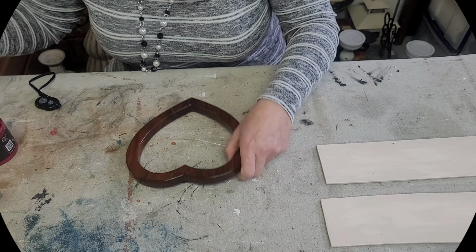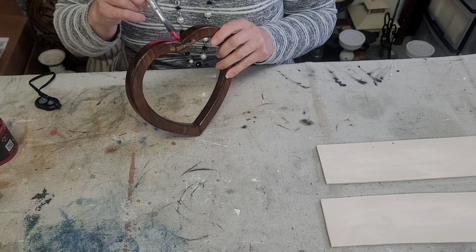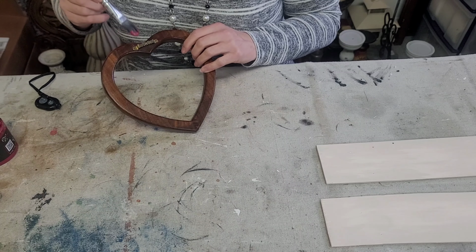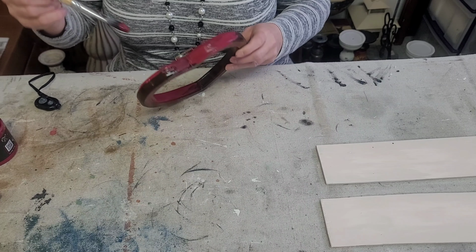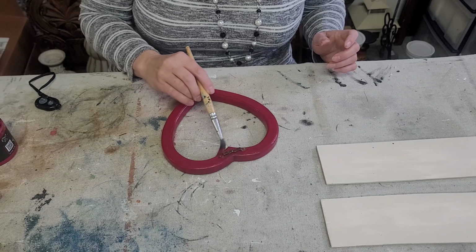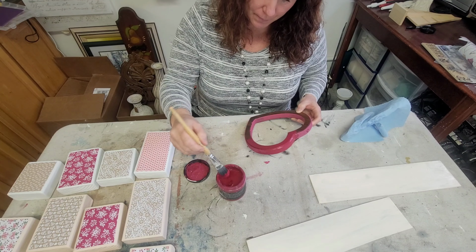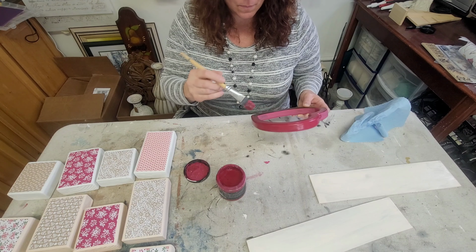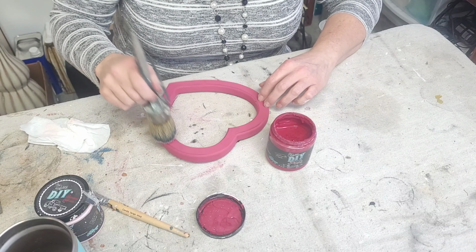For project 3, I have had this wooden heart in my stash for probably a good year and a half. So I finally decided it was time to do something with it. And so first step, I am painting it front and back with Kissing Booth by DIY. It's a very pretty kind of magenta pink. And so giving it just 2 coats of paint.